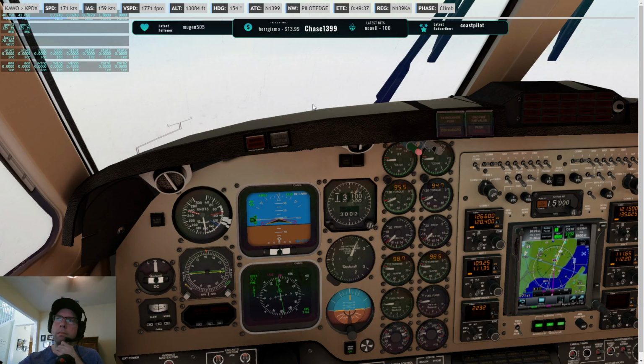Avon 5221, we do have a possible pilot deviation just because you're not flying your assigned heading, but now you're cleared for the visual approach runway 16 left. You contact Denver Tower on 135.3.